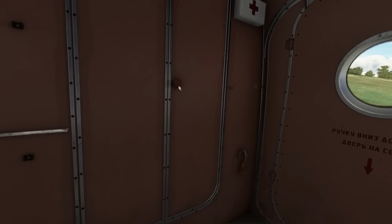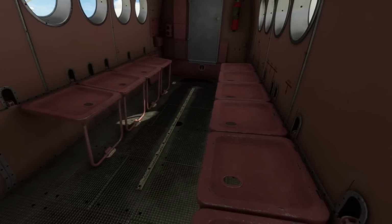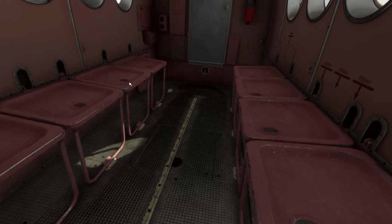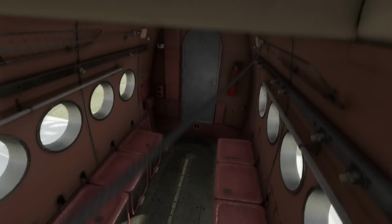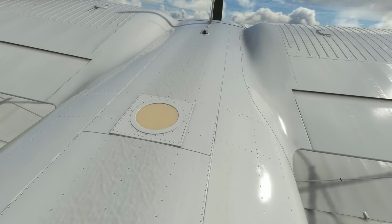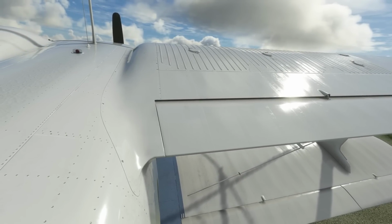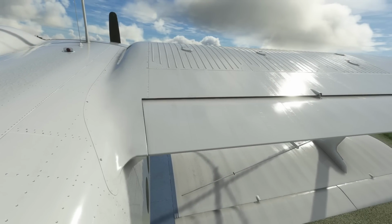Does this open back here? It does not. But the cockpit door does open from inside the cockpit, so we'll go take a look at that in a second. Nothing else happens with the seats or anything. But a nicely detailed interior here, and just look at that. Even the warping on the panels is rather nicely done. That is beautifully created. Let's go take a look at our cockpit, shall we?